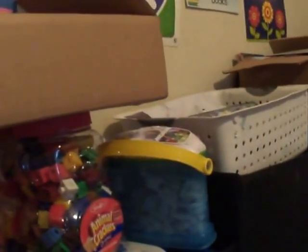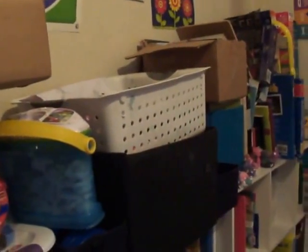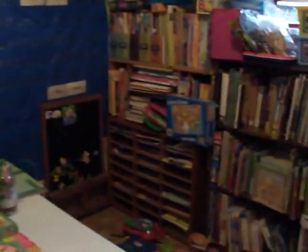Let's see, is there anything? No, there's nothing up top. It's a box. There's a hole in that box I need to get to. And it's been sitting here, oh my goodness, probably since the beginning of the year. Just about. Anywho, bookshelf. Okay, got another bookshelf.